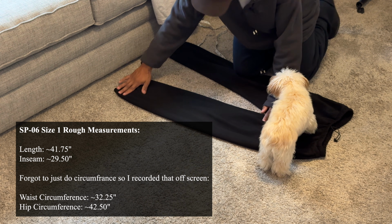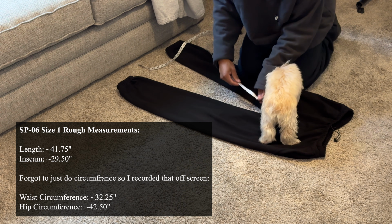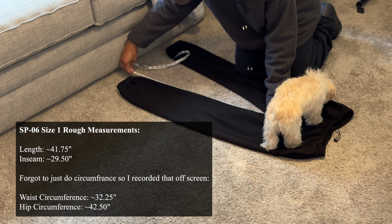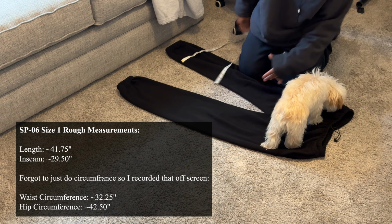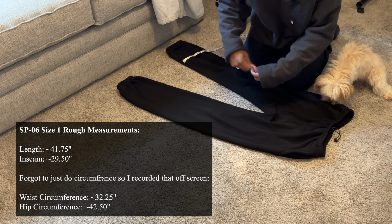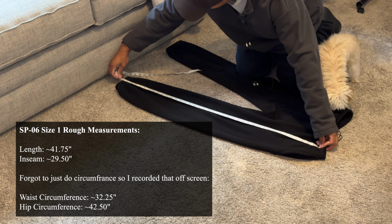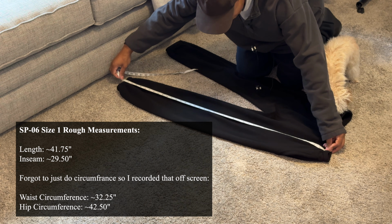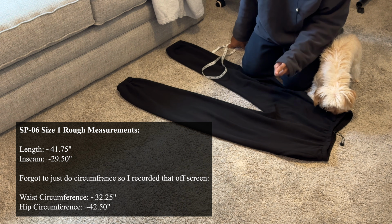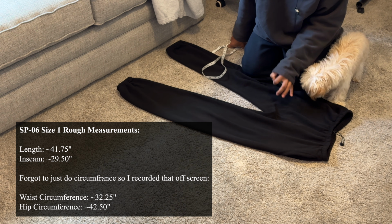All right, let's measure it this way and see if it's still 29.5. Inseam, maybe right at 29. No, that's probably like 29.5. We'll say 29.5 on the inseam. So 42 length, 29.5 on the inseam. I'm sorry, 41. So 41.75 on the length, 29.5 on the inseam.